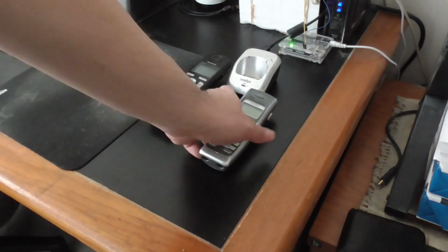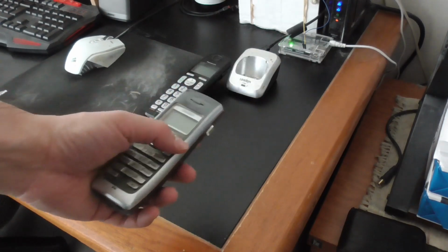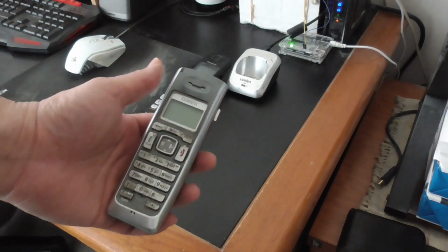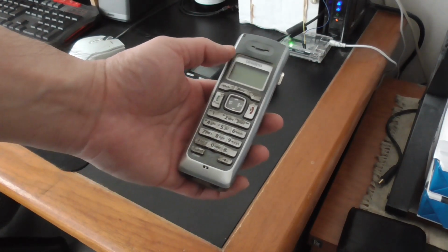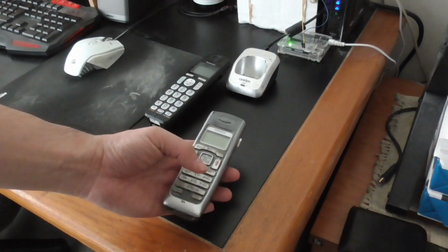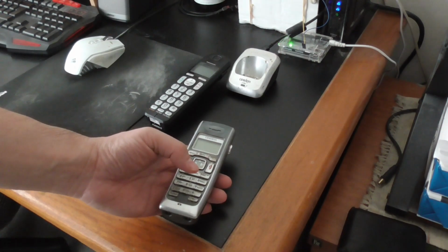In today's video I'll be talking about these two cordless telephones, and back in the 1980s we had a lot of cordless phones. This is not made in the 1980s, this is more recent. I think I bought this back in 2000, let me guess, maybe around 1999 or something.